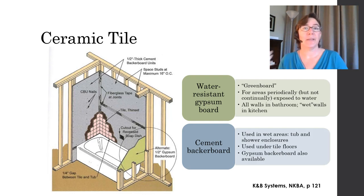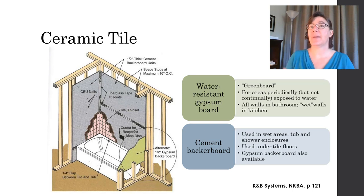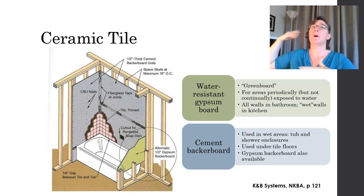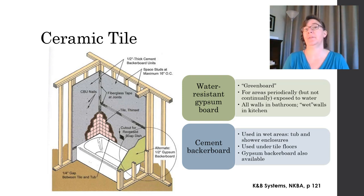Let's change our focus now and take a look at ceramic tile. And the first thing I want to talk about is how ceramic tile is installed. So cement backer board right here is used exclusively for wet areas, areas that the water is directly going to pour onto or spray or splash. Specifically, tub and shower enclosures need cement backer board. It's also used under tile floors because you can always assume that a bucket of water could be splashed onto a tile floor or your toilet overflow, etc.